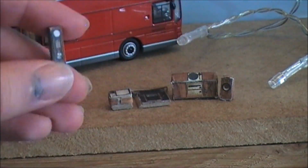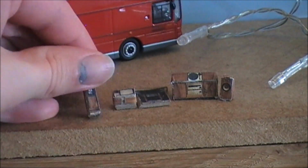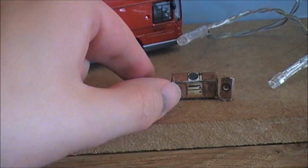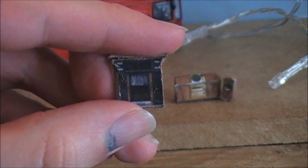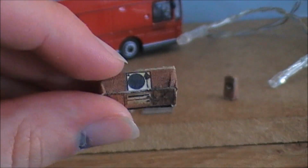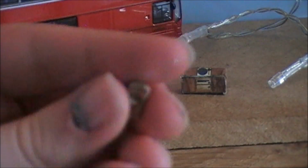But if you couldn't tell, this here is a clock. All of these will be stuck down, so don't worry about them falling over. That's why I laid them down. But we got a TV. This here is a fireplace. There you go. We've got a stereo with a record player on the top. Quite old-fashioned, but it'd be quite nice. It will fit for different eras. And also we got speakers.